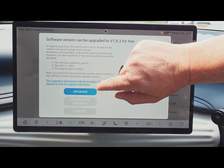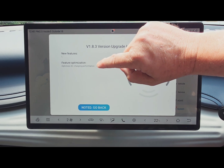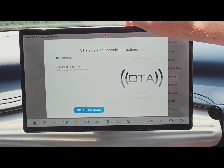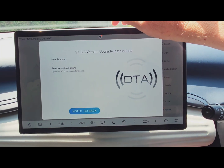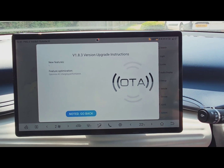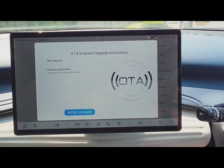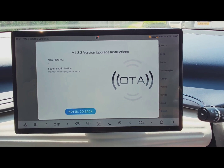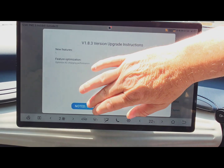Now, if you go into the details on here, it just says optimizing AC charging performance. I don't know quite what that means, not unless we're getting 22 kilowatt charging out of this, which would be a considerable thing. On a slow charge you're going to get the stated rate anyway. But we'll go into it, we'll see, and we'll also see if anything else comes up on it.